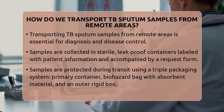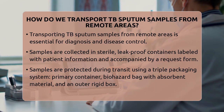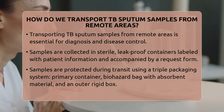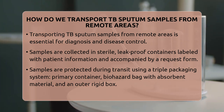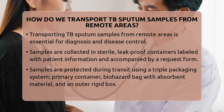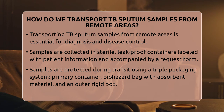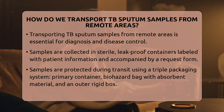How do we transport TB sputum samples from remote areas? Transporting tuberculosis sputum samples from remote locations is a vital part of diagnosing and controlling the disease. It involves careful steps to keep the bacteria alive and prevent any risk of infection.